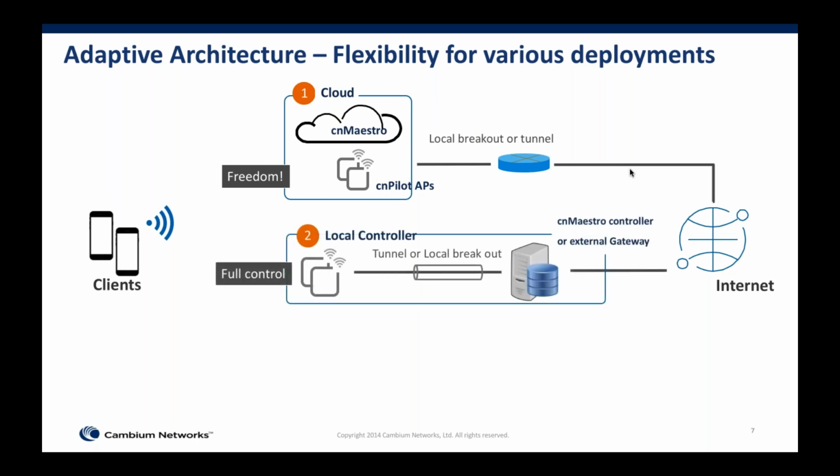The second option is to have cnMaestro installed locally. So you set up your own servers, you download the cnMaestro VM and run it in your own network. So this gives you full control over the controller, and your management data stays within your network.